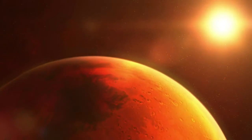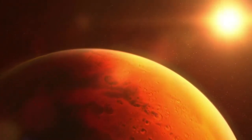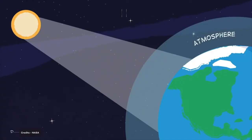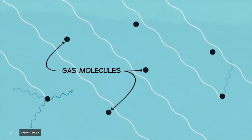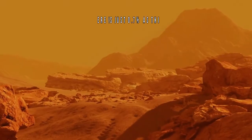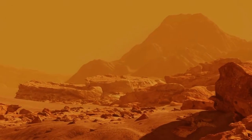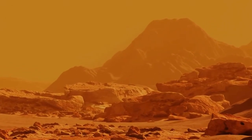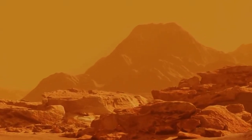As humanity has progressed over the years in space technology, we have taken photos that clearly show that the air above Mars has an intrinsically red color. Rayleigh scattering prevails in the Earth's atmosphere, flinging blue light in all directions, while red light goes largely unaffected. However, because Mars's atmosphere is just 0.7% as thick as Earth's, Rayleigh scattering from gas molecules in its atmosphere has a minor effect. Instead, dust particles in the Martian atmosphere dominate in probably two ways.